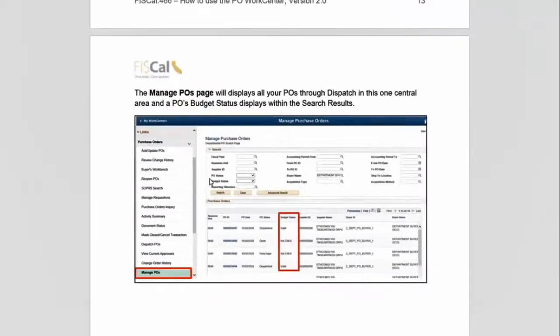The Manage PO page will display all your POs through dispatch in this one central area, and the PO's budget status displays within the search results.